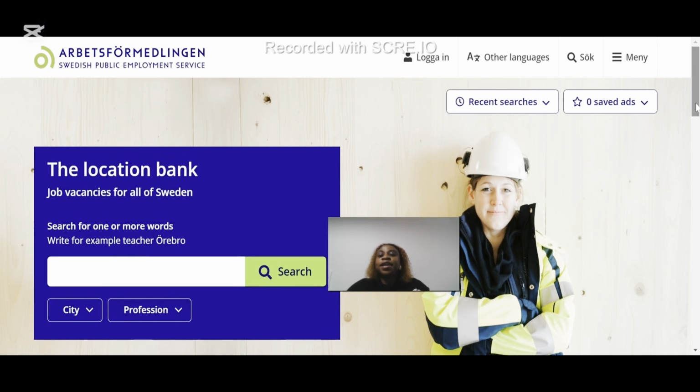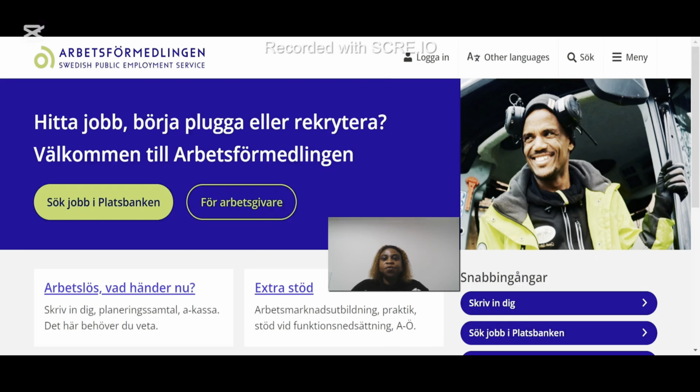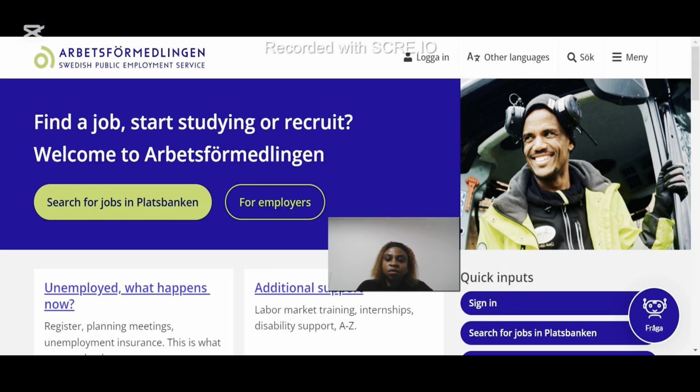Of how to find a PhD in Sweden, where to find all the PhDs. The website is arbetsförmedlingen.se. Let me show it again, because I already have it open. Arbetsförmedlingen.se. And because you might not understand Swedish, or know only a little, you just have to translate it to English. So use a translator, preferably Google Chrome. You have other browsers too, but I use Google Chrome and it worked perfectly.